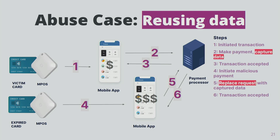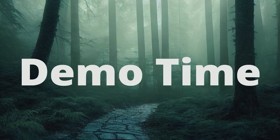The customer makes a payment on the device. By analyzing the traffic, we capture the request. The transaction goes well and is accepted. But then, when the customer leaves the store, we trigger another payment with our cards, replacing the request with the encrypted credit card information that we have saved previously. And so we make another payment.